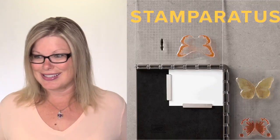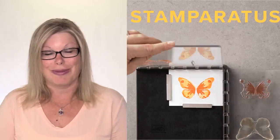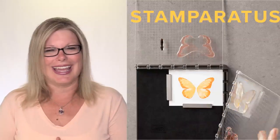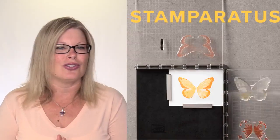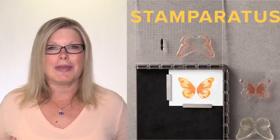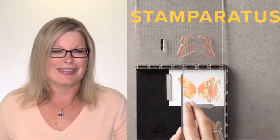Some more exciting news that's happening in Stamping World. Stamparatus is now available. We've been waiting for this for a long time. I'm going to be using it today. I am addicted to it. I can't stop using it. I know everybody loves this guy. It has been a huge popular hit. We've waited a long time for it. They announced it back in December, and then some people were able to get it early, and now it's available to everybody. So that's exciting.